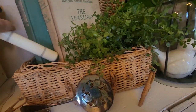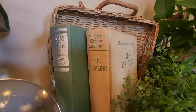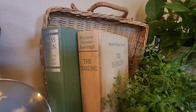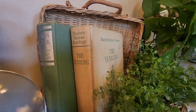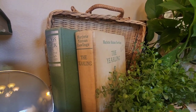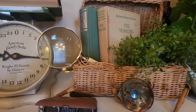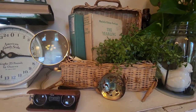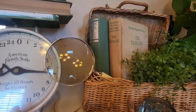So I have both of these my dad gave me, and they are original prints of Marjorie Kinnan Rawlings, who's near me. Her home is right near where I live. So my dad gifted these to me. So they are original prints, you know, like the first printing of these two books. So it's The Yearling and Cross Creek.